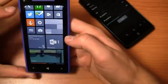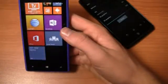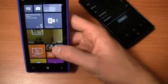Now, this has an 8-megapixel camera on it with 1080p HD video recording. Overall, I've been relatively impressed with the picture quality on this device.